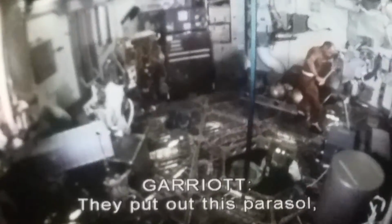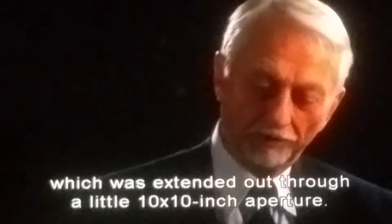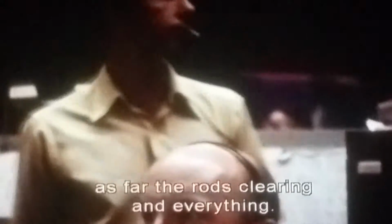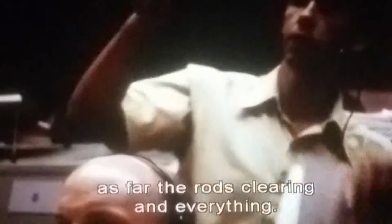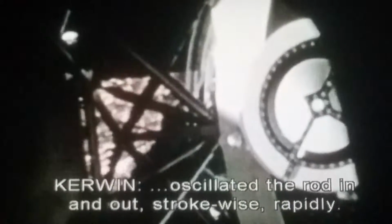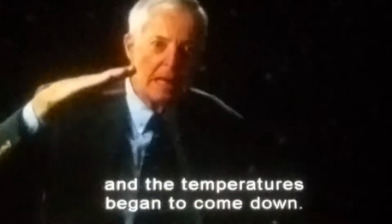They put out this parasol, which was extended out through a little 10 by 10 inch aperture. Okay, Houston, we had a clean deployment as far as the rods cleared and everything. And then a spring was released, and the fishing rods pulled up. Oscillated the rod in and out stroke-wise rapidly. It was successful, and the temperatures began to come down. They came down from the 130s to the mid-80s.